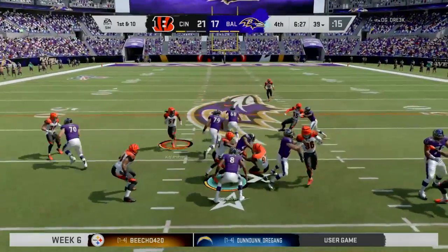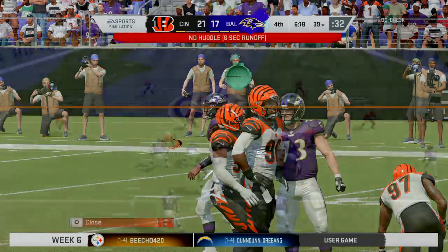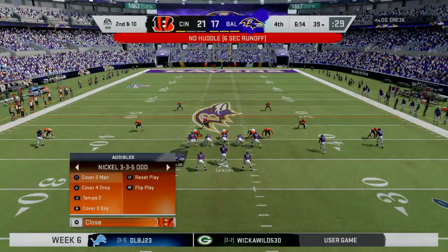This is Ingram on 1st and 10. And he's going to be met at the line of scrimmage and taken down. No gain on the play. It'll be 2nd down.